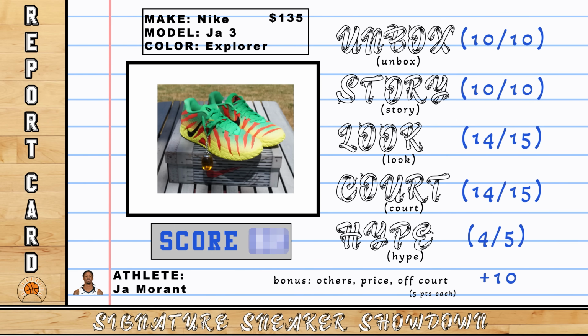We start at the top. Off rip, the unboxing experience was second to none. 10 out of 10 with the Raptor Cage box, with the tissue paper highlighted by the different dinosaurs, along with the hang tag ember with the Ja logo embedded. The unboxing experience was one of the best that I've ever experienced as a sneakerhead, and I've opened a lot of boxes of shoes.